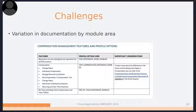So we did run into some challenges, such as a variation in documentation by module area. In that initial document that goes over how to turn on the responsive pages, there are some features and important considerations. Some of the module areas have some really solid mapping and documents that show, these are the classic pages and this is what you would do on them. And then here is the new responsive page. Compensation, for example, had a really strong document, but we didn't find that consistently across the board.